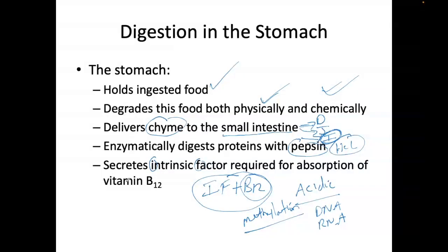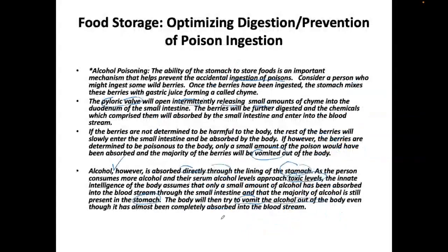do that. Now, one thing that the stomach also secretes besides hydrochloric acid is something called intrinsic factor. So, intrinsic factor binds with B12. The intrinsic factor is a transporter, and it takes B12 from the stomach, it brings it to the ileum for absorption. Pretty neat how that works, okay?